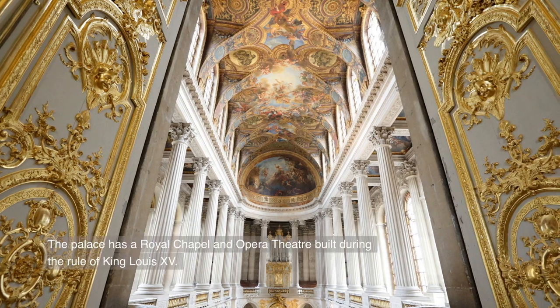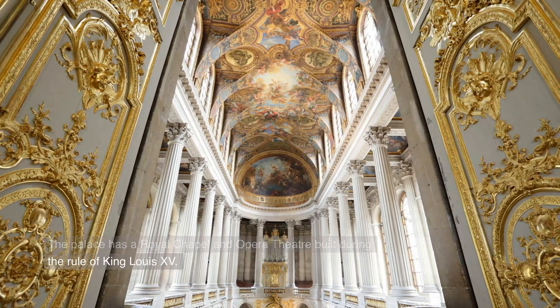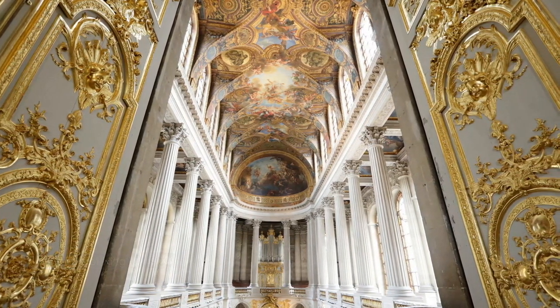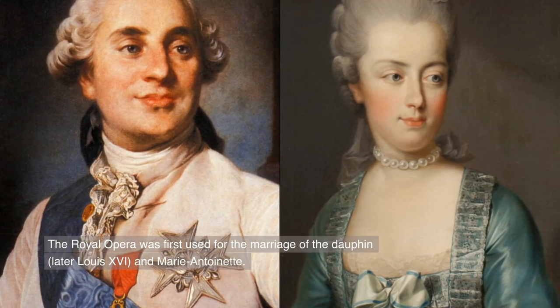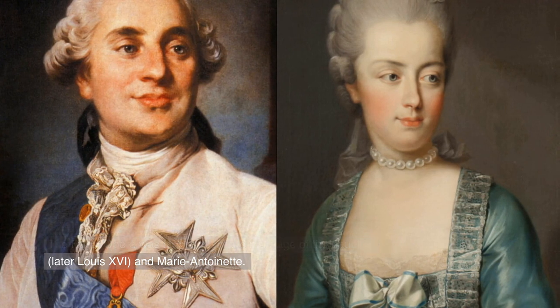The palace has a royal chapel and opera theater built during the rule of King Louis XV. The royal opera was first used for the marriage of the Dauphin, later Louis XVI, and Marie Antoinette.